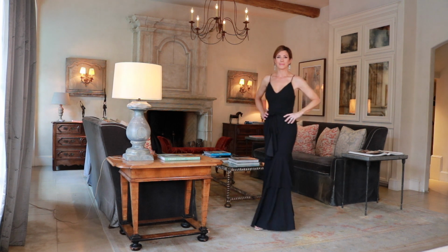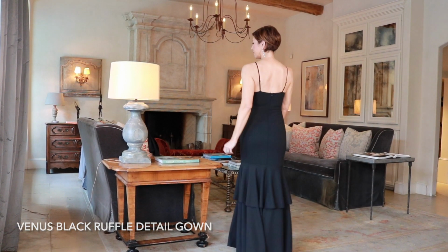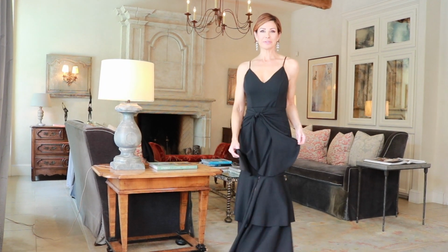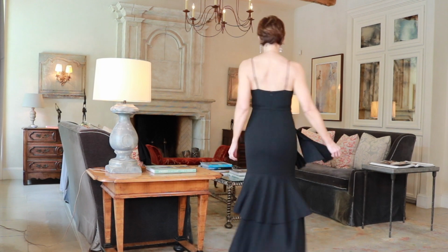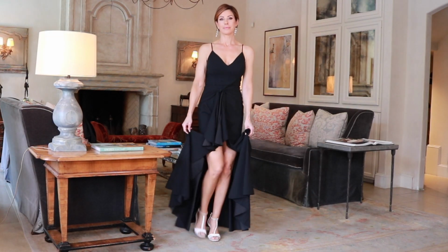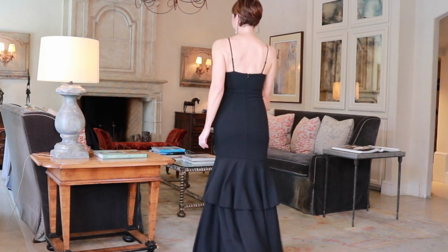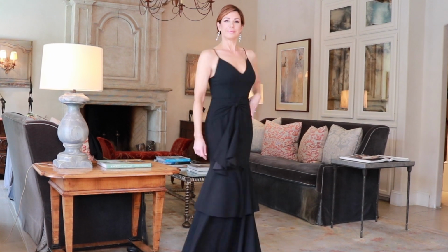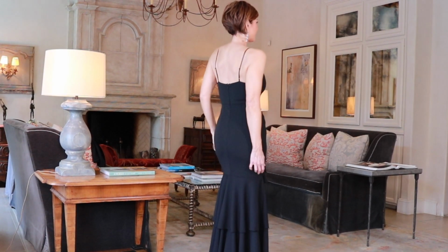This dress is by Venus. It's a black ruffle detail gown in black. It also comes in light pink. It's feminine and fierce. It's got a mermaid styling with all of the ruffles, has a slit up the front so you can really get the shoes to show on this one. It's perfect for a black tie affair, black tie wedding. It runs size 2 to 24. It has an invisible zipper with a hook and eye closure in the back. You can also adjust the straps to make them as tight or as loose as you'd like.